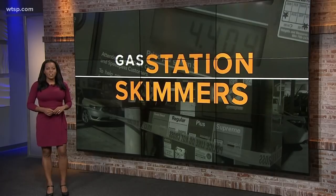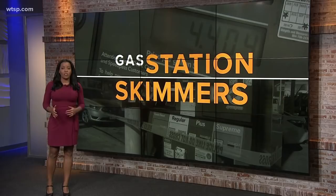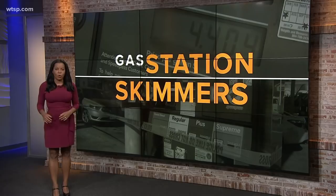You might have noticed gas prices are going up, but you can't avoid filling your tank. And that fill can include giving out your credit card information to criminals. It's happening every day in Florida as more and more skimmers are found at pumps.